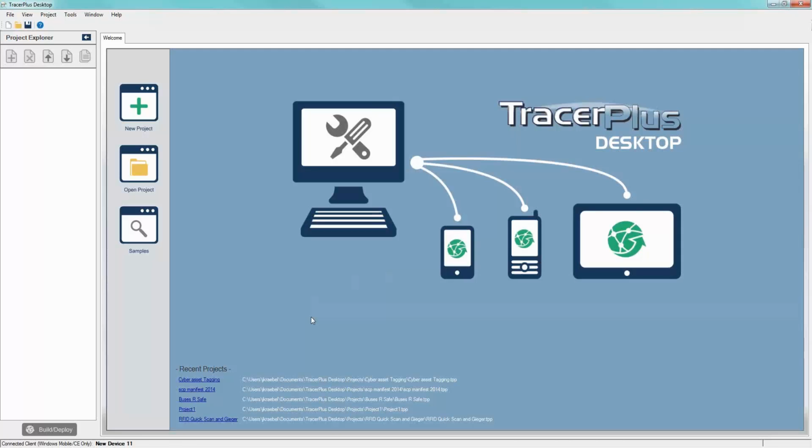Just a note, all of this is available for free trial. If you just go to TracerPlus.com and click our Take a Trial link, you'll be able to download the desktop product for free and also deploy to any mobile devices that you may currently have.